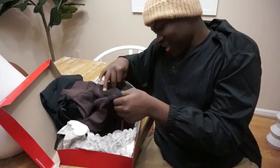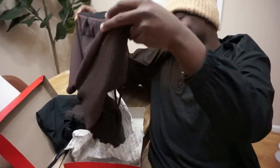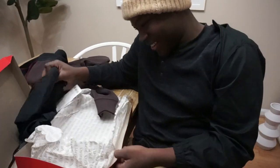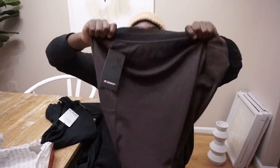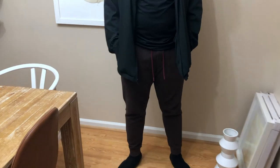Ooh, what we got over here? Lululemon. Lululemon, is that a smile that says you're satisfied? Is that a happy smile? Should we try it on and see? Yes, yes, yes! On him, the fit is perfect.